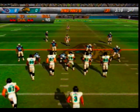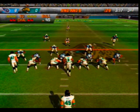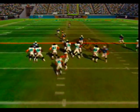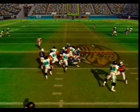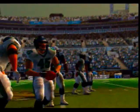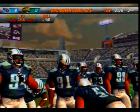Ball on the 45-yard line. Only one man in the backfield. To carry it. Hurdles the defender. Vilma comes up to make the play. Irvin manages a yard or two on the delay play.